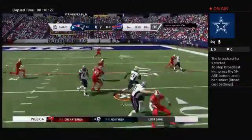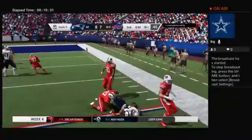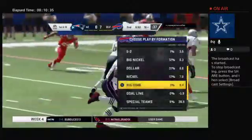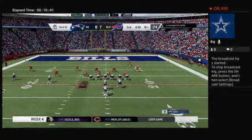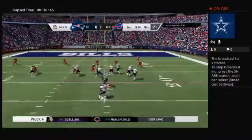Now a give, right side. It's George. And inside the 20 before he's brought down. That goes as a gain of 11 and a Patriot first down. Exactly what they needed right there, because they needed to use the ground game to take some pressure off, because the quarterback's been struggling a little bit.